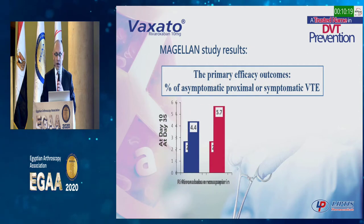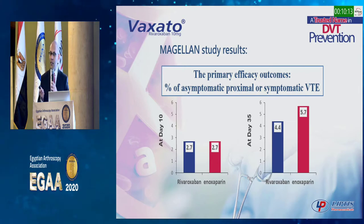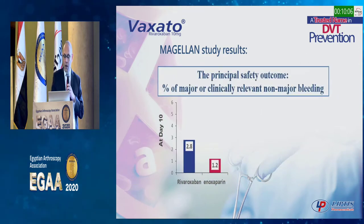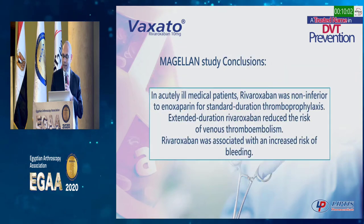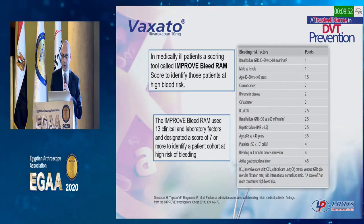The results showed that the incidence was about the same at 10 days, but at 35 days, patients taking rivaroxaban had a reduced incidence of VTE compared to those taking enoxaparin. In terms of safety, non-major bleeds were quite similar for both. Extended duration rivaroxaban reduced the risk of venous thromboembolism, and there was a slight increase of bleeding in the patients taking that medication.